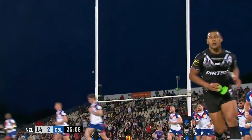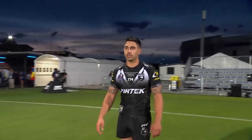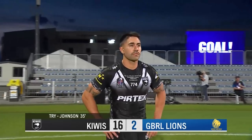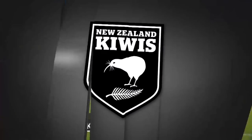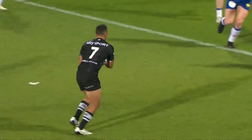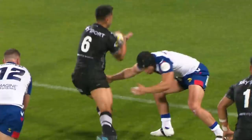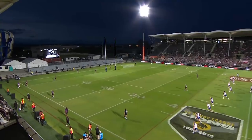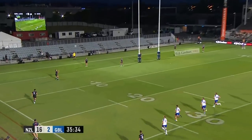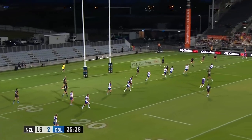Asako with the conversion. And the lead stretches now to 14 as the Kiwis kick clear of Great Britain. 16 points to 2, 5 to play until halftime. This is a really big halftime speech from Wayne Bennett to his team. Like I said before, nice little gifted run from Sean Johnson. But he's had 4 weeks now with this English Great Britain team in camp. And they've got a week to go against Papua New Guinea as well. They can come back here. Yeah, that game in Papua New Guinea will be very interesting.